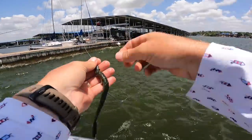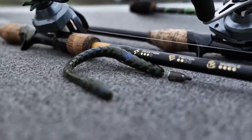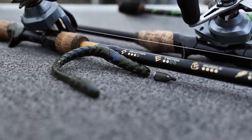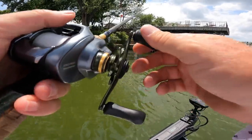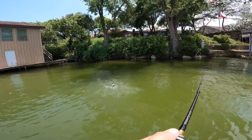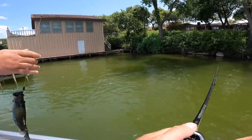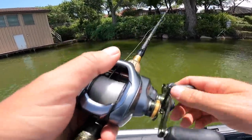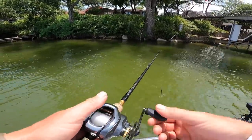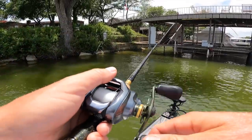It's right there where it kind of switches up depth. What's nasty? Dude, it's 20 feet right now. Oh yeah, there we go. Got him. Giant. Got him on that little mondo. Well, needed to happen. Yeah. They just like that slow worming right now.